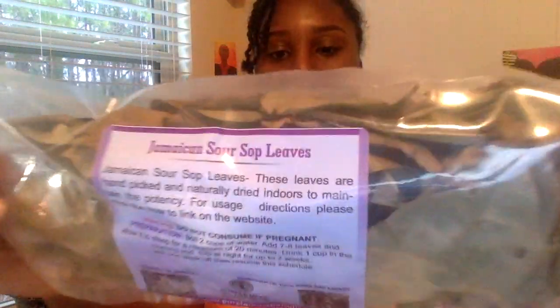Next thing on the list is soursop. This is what it looks like. Again, if I was still in Brooklyn, I would just walk up to the store and get this, but I'm not, so this is why I wanted to get some. So I have some here. Some people say it cures cancer. It's good for the immunity, that's why I'm using it. It's good for rheumatism. It's good for inflammation in the body.